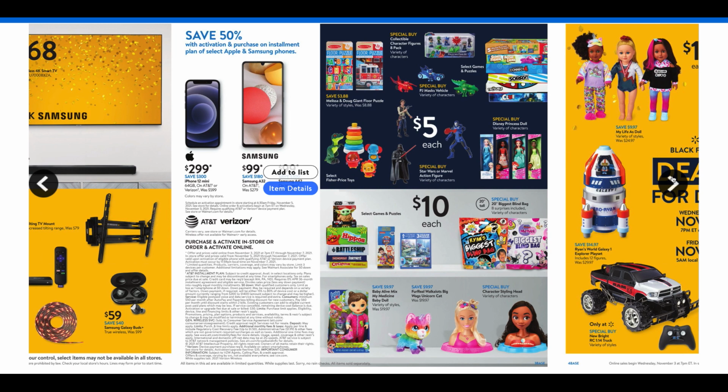What you're going to see during Black Friday too are cell phone deals. So if you're in the line of purchasing cell phones, you might see some bundle packages. Target may do where you get Target gift cards. Walmart has, you know, save 50% on activation. So check out if that is something that you do need.